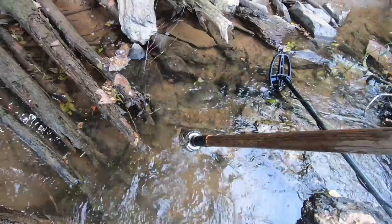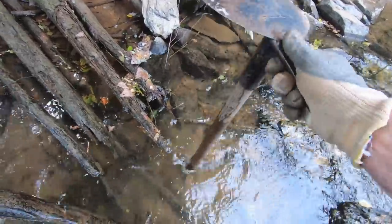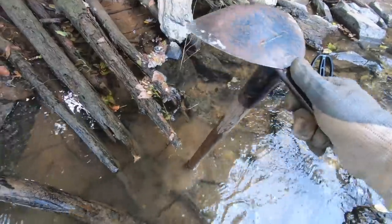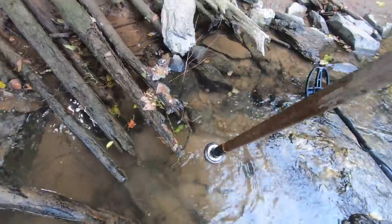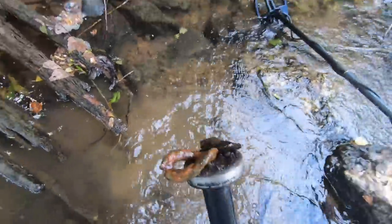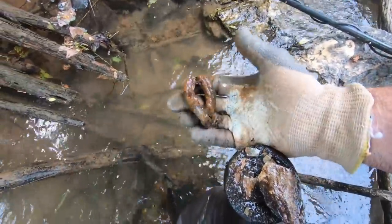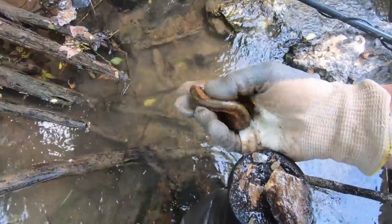Now I'm gonna turn it off for a minute. No. Oh, there it is. I think, what is it? That is half of a big chain. They could have had chains going across here to hold the bridge in place too.